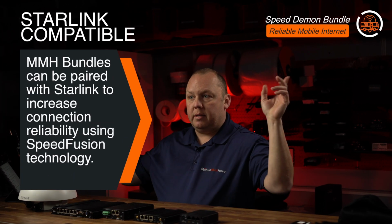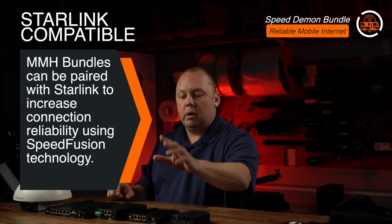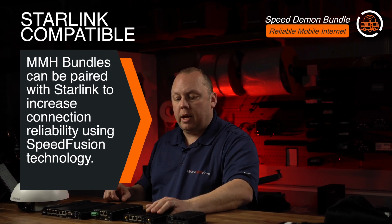But again, Speed Demon has that WAN port. You can plug in Starlink or an additional external internet source there, as well as Wi-Fi as WAN. If none of these terms make sense, hop over to the educational video. And that Wi-Fi as WAN will let you connect to public Wi-Fi as well. So Speed Demon, single, ultra-fast cellular connection with a lot of options and flexibility.